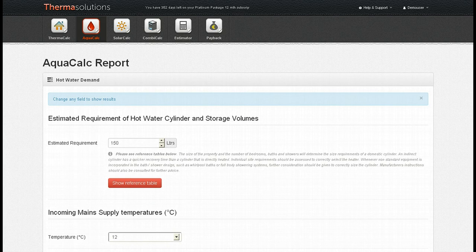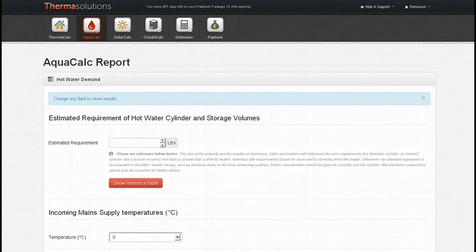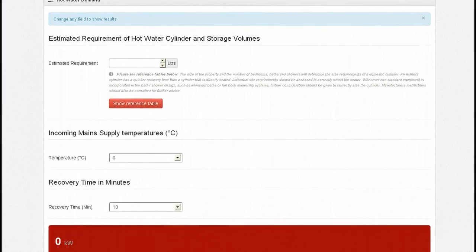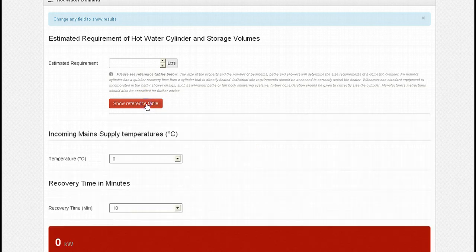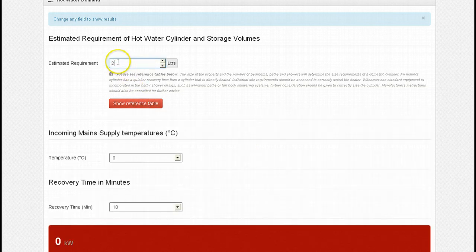So let's go through an example of what AquaCalc can do. If we start by clicking on the reference table, we can see that for a standard 4-bedroomed house with 2 baths and a shower, an indirect cylinder of between 170 and 200 litres is advised. So I'm going to select 200 litres.